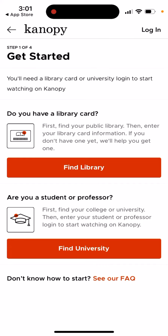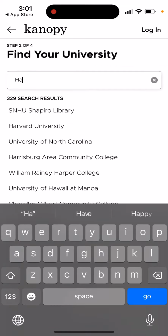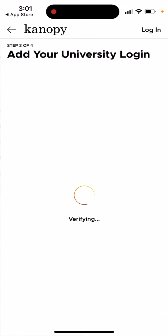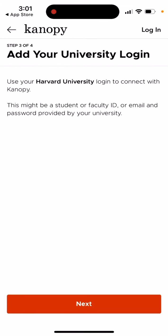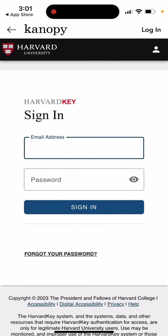Are you a student or professor? So you can also just try to find your university, like for example, and then use your like Harvard University login to connect with Kanopy. And then here you just need to automatically sign in with your Harvard key, for example, with your account. And then you will have access to the app.